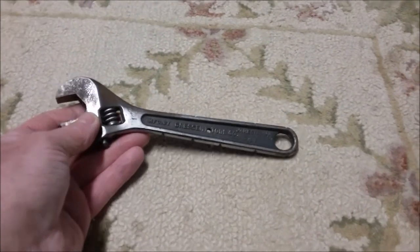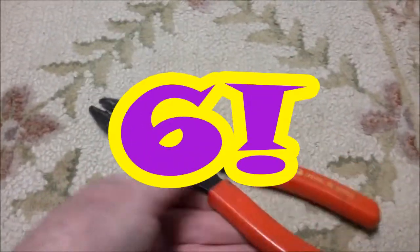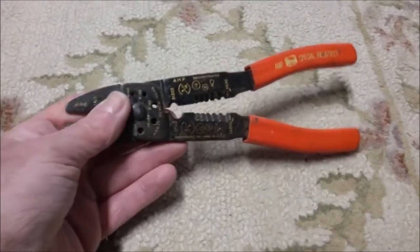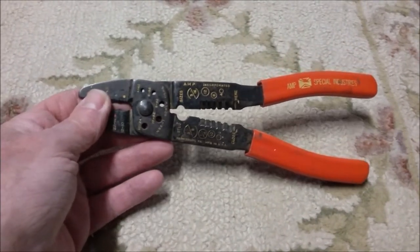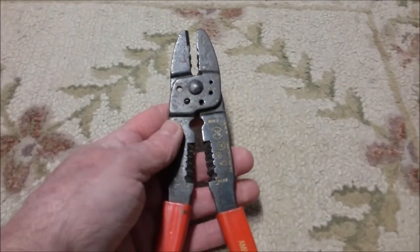Number 7. Coming in, number 6. One of my first purchases as a youngster, right? I'm on the dark side of 60, or, well, I guess I'm in my late 50s. I don't know. But there you have it.